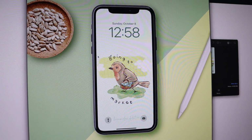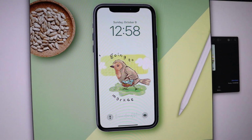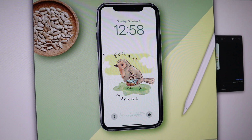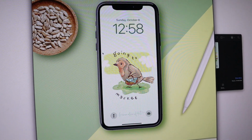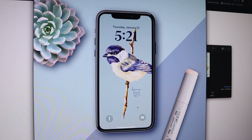I've been working on a thumbnail for the new design that I'm adding as a digital download to my shop, and I like how this is coming out. So I'm going to upload this now to my store, and I also have a chickadee wallpaper as well. That one looks like this. And so yeah, I have two now. So I'm going to add that.